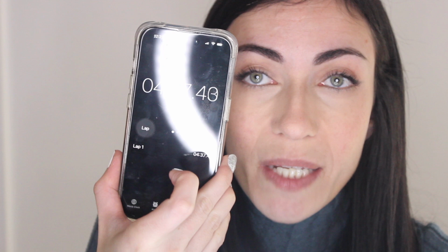Alright, and most of the time I'm only applying lip balm and I'm done, but since I have like 20 more seconds, I'm going to apply a little bit of a lip liner. Put it in a lift. And stop.